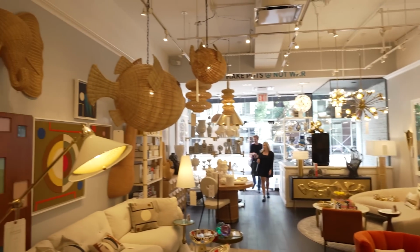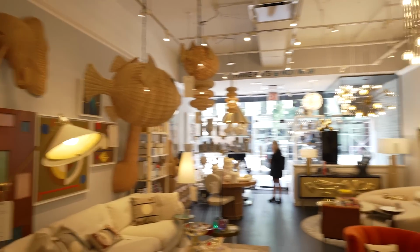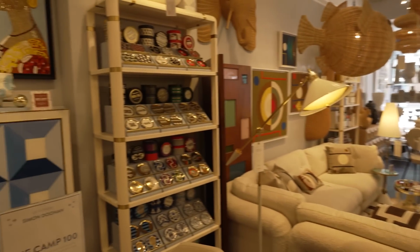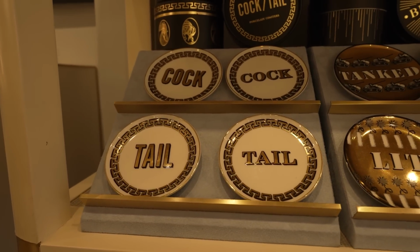Well, I'm about to laugh my ass off at this fish. It's really just great. And the elephant too. The whole thing is, it can be serious or it can be fun. And look at these little groups of little dishes, wonderful hostess gifts. Yes, cocktail tail. Great hostess gifts, I love that.